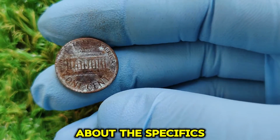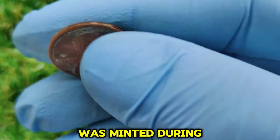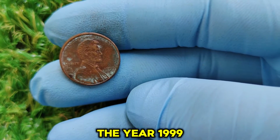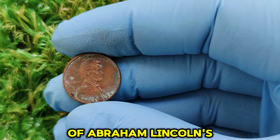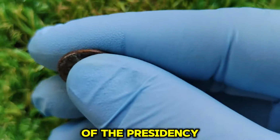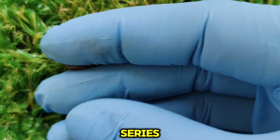The 1999 Lincoln 1-cent coin, what makes it special? Let's talk about the specifics. The 1999 Lincoln 1-cent coin was minted during a period of change for the U.S. Mint. The year 1999 marked the 190th anniversary of Abraham Lincoln's birth, and the U.S. Mint celebrated with the introduction of the Presidency series of coins, including the first ever State Quarter series.